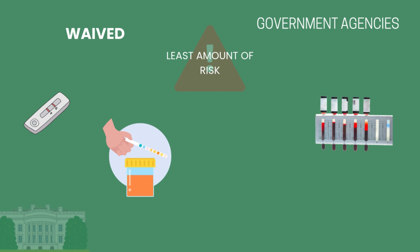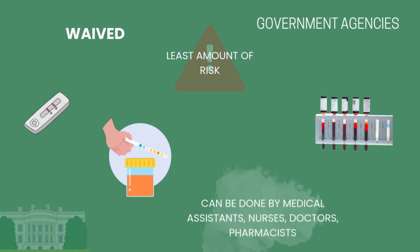For waived testing, things are pretty open. Lots of different people can do these tests, as long as they follow the manufacturer's instructions. That includes doctors, nurses, medical assistants, pharmacists, and many others, depending on state law and facility policy. Sometimes even people who aren't traditional healthcare providers can do waived tests if they're properly trained and supervised. The main idea is that these tests are simple and safe, so the rules are relaxed.